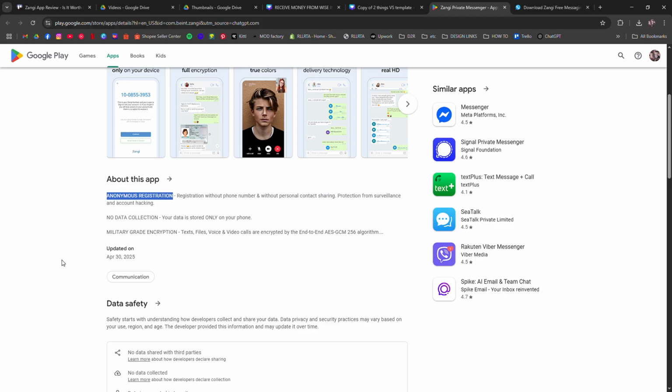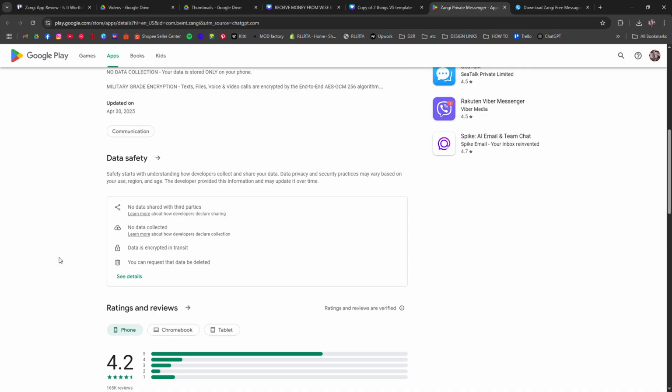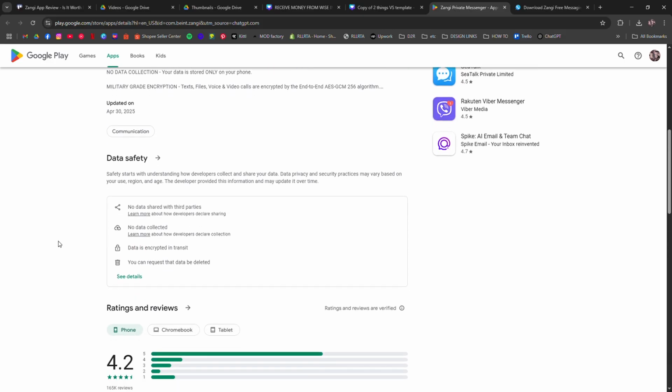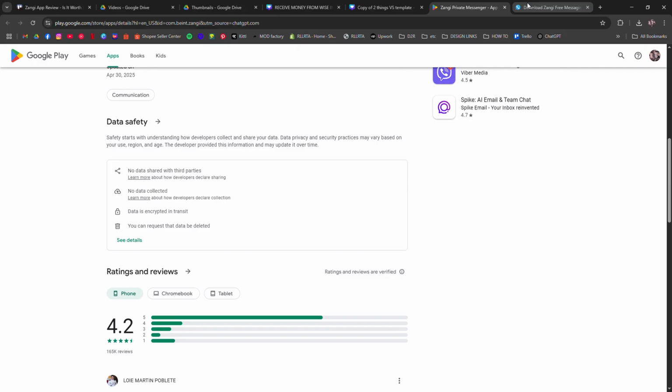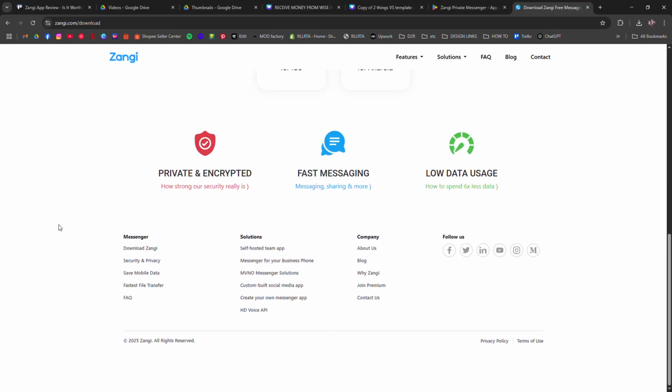It stores all your data locally on your device, not on servers, making it appealing for users concerned about privacy. The app performs well even on slow networks like 2G or crowded Wi-Fi, and consumes less bandwidth compared to other messengers. However, there are some drawbacks.